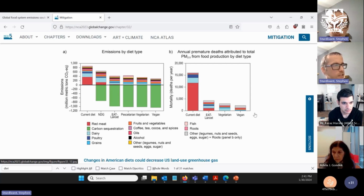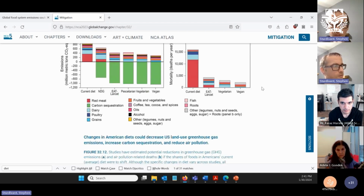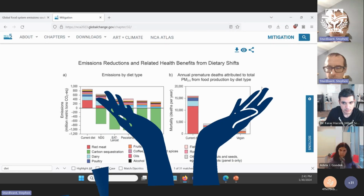So that's some additional potential mitigation as well. And then over here, you can see the potential to reduce premature deaths from air pollution by adopting different diets. They also included that information there as well. So they have a lot of information about this and resources. But also, I would encourage you to look at the many studies that the EPA report also cited in that report. A lot of really great studies there as well. But either report should get you a lot of information about that.